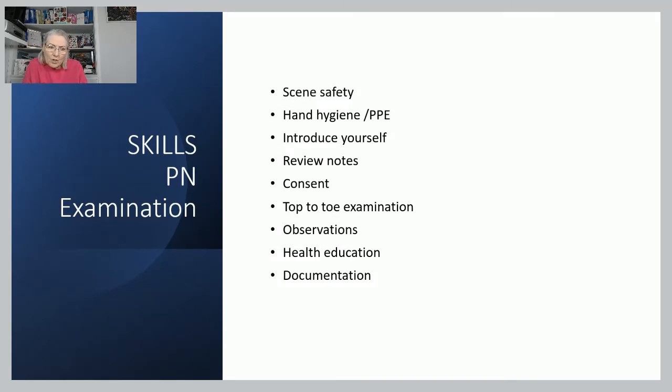So another station you will have is postnatal examination station. There's 15 minutes for this station currently, and again you will do some of the same things exactly as you have for all the other stations about checking for scene safety, maintaining your dignity and privacy, your hand hygiene and putting your PPE on, introducing yourself, review the notes and gain consent for that postnatal examination to be done, and then do your top to toe examination. And again, I have a whole video on postnatal examination, which will be in your NMC OSCE playlist. So I'm not going to go into that in depth.